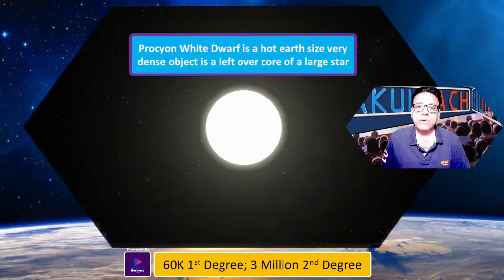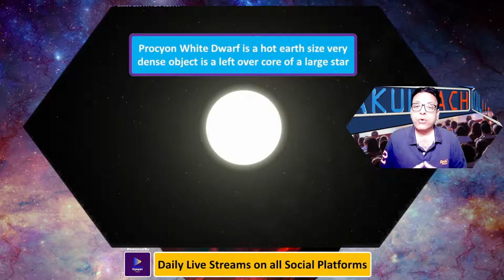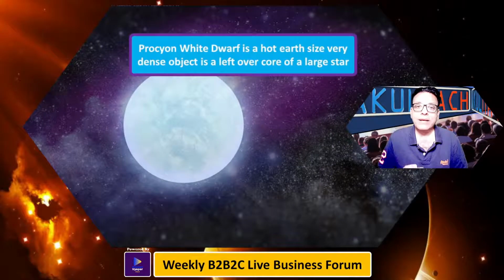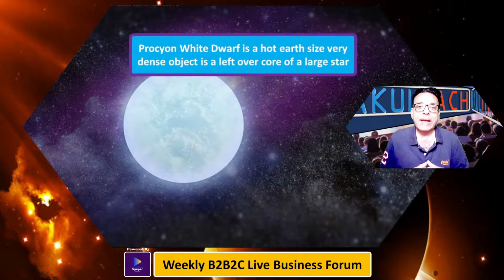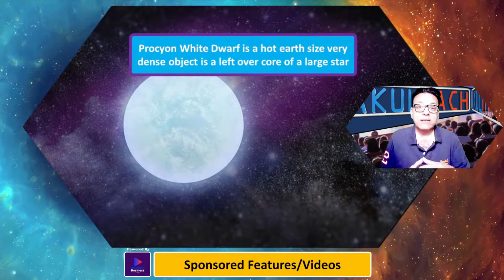Now let's come back to the white dwarf, which is rotating around this object. A white dwarf is a very peculiar object. It's the leftover core of a large star. When our sun finishes its life, it leaves behind a white dwarf, which is nothing but the leftover core of a large star. So in all probability, the white dwarf was once a large star which is now consumed. Its life as a star is over. The leftover is the core of that large star which existed in the system.